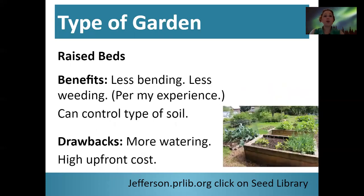The last type of garden that we're going to talk about are raised beds. The benefits of this is there's less bending and there's less weeding, at least per my experience. And you can also control the type of soil. The drawback is there's more watering.